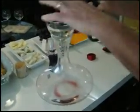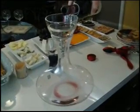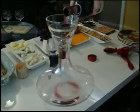That's kind of interesting. So I just poured in there? Yeah, poured in the screen. There's no screen. I forgot the screen.